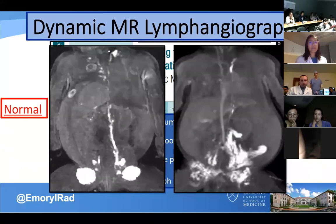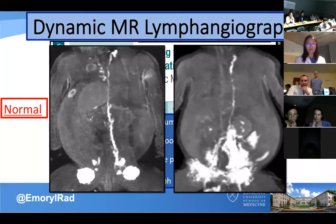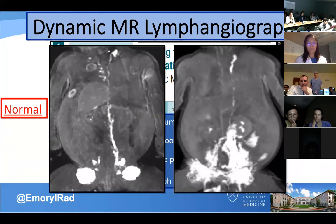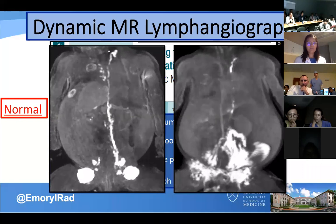Correct. Okay. And how long do you wait before you can see all of that? In a normal person, it actually will go fairly quickly. Literally within minutes, it'll be up to the thoracic duct in a normal person.